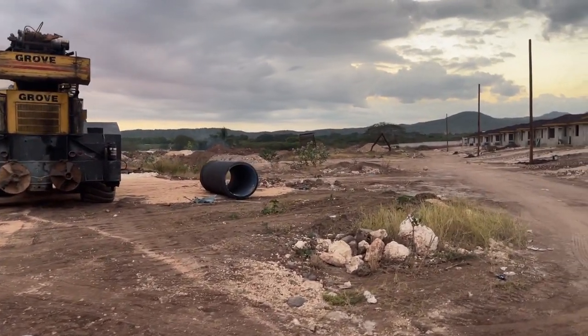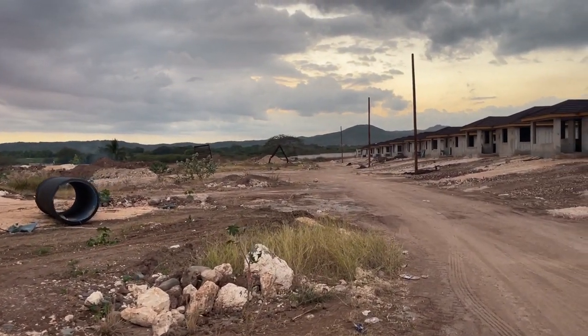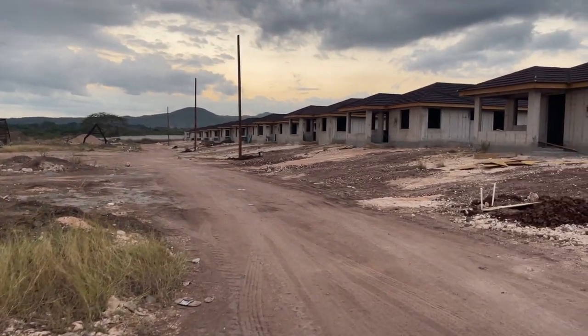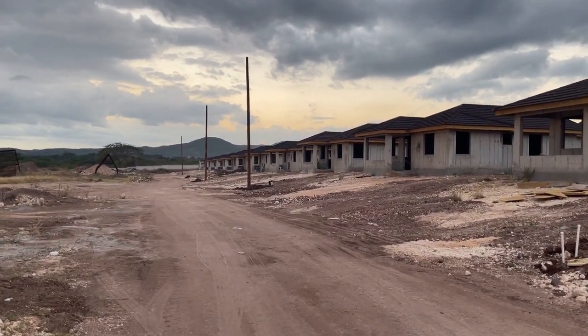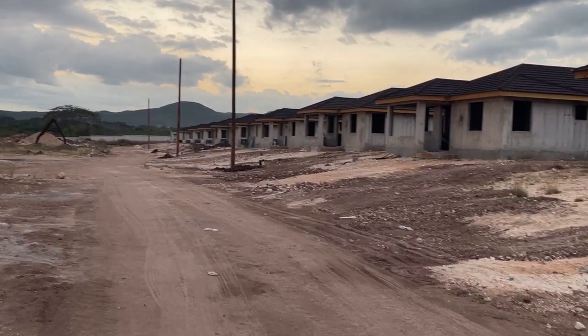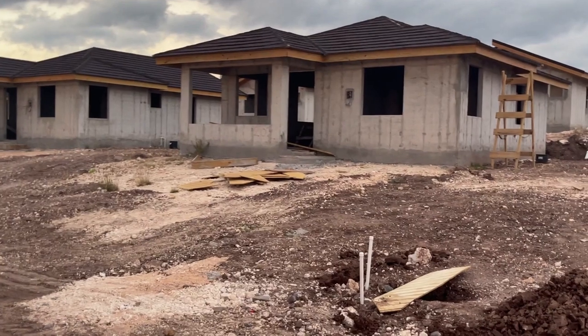So this right here now, we are looking at the end of phase 2. Right over there was proposed on the map to be the sewage system, but based on, I think, some reports I saw on a newsletter called Old Harbour News, the sewage line will now be connected to the existing line.